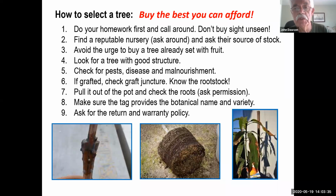You want to check the roots. Before you do so, please ask permission of who happens to be there. You want to make sure that it's not been sitting in that pot forever and that the roots are actually girdling, meaning it hits the side of the pot and starts to go around in a circle. Not good. You want to make sure that the tag provides the actual botanical name and variety, okay?